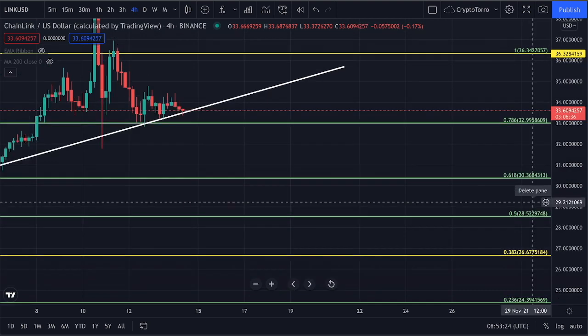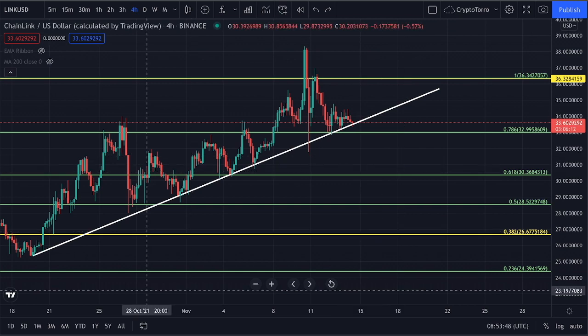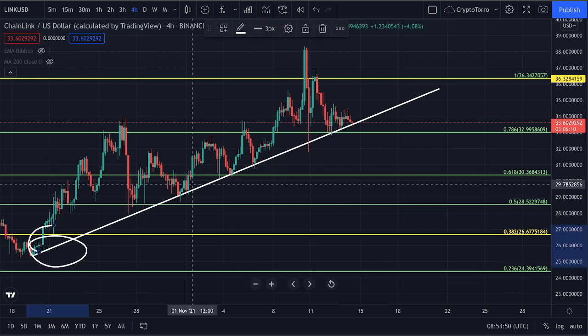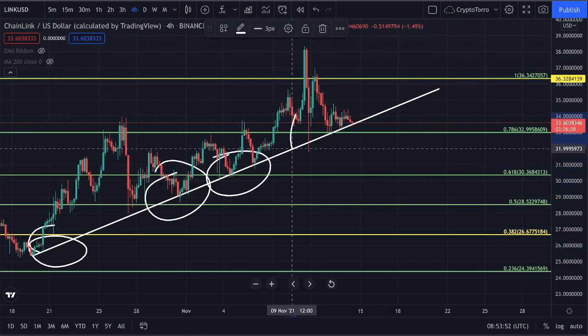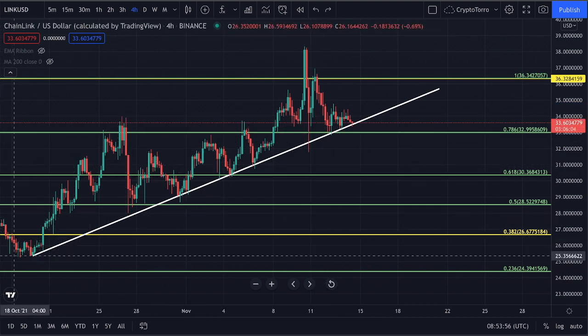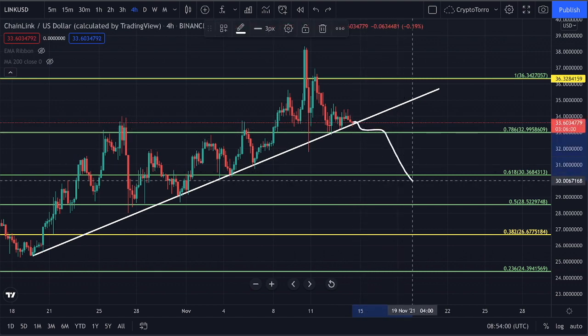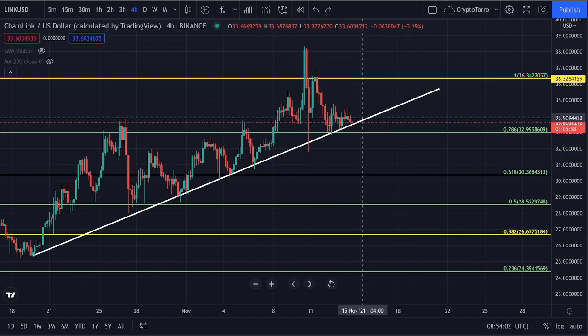This ascending support zone for me personally is absolutely important. The reason why is because we have seen multiple touch points on top of this ascending support range, and if we right now see a breakdown, it could perhaps mean that we are going to see a trend reversal getting created, and a decline in price action, not creating a higher low anymore.